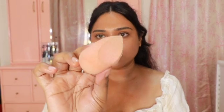Foundation application is done. Okay, I'm just going to take a sponge. This is the Plume microfiber sponge, and I'm just going to dab this all around my face, and this makes sure to blend out your foundation seamlessly. And also, if you have way too much foundation, this helps in getting rid of that.